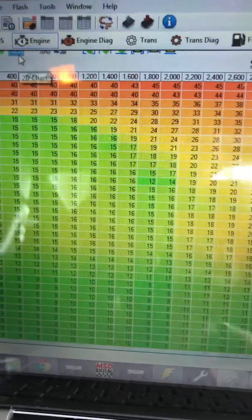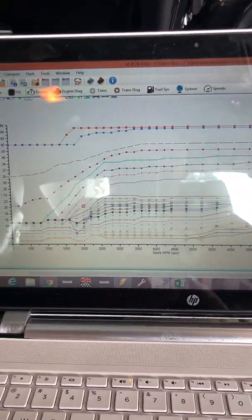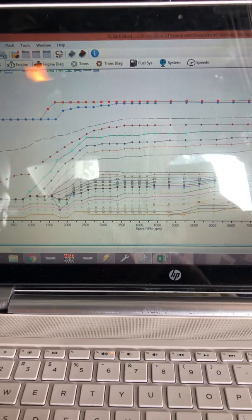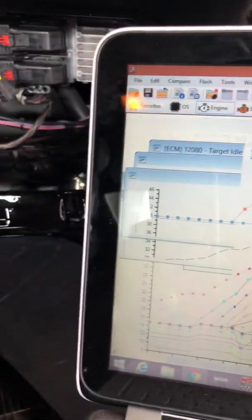If you want to see what the tune looks like as far as it's concerned, this is super haggard. Look at the gaps in this. So now the engine's going to hunt all over the place looking for timing, because that's what you're commanding. Well, that's in the high octane tables.